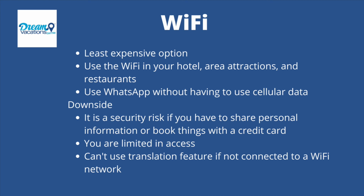The other downside is you are limited in where you have access. You won't be able to look something up as you're strolling down the street or riding in a car. You won't be able to use the translation feature whenever you need it unless you have downloaded an offline app.